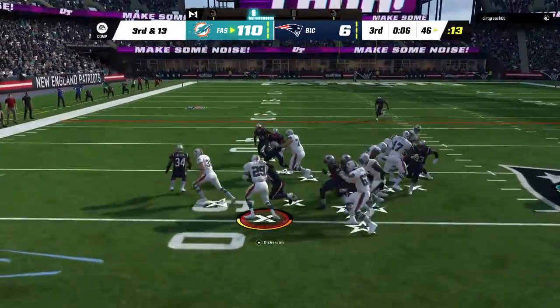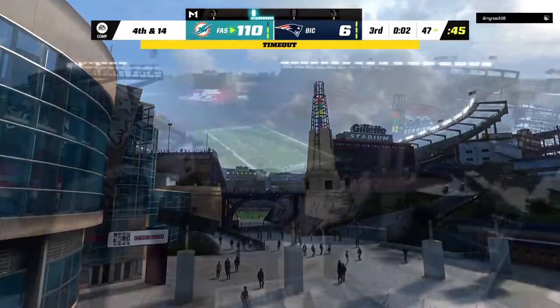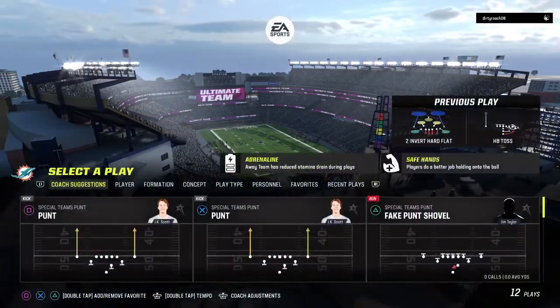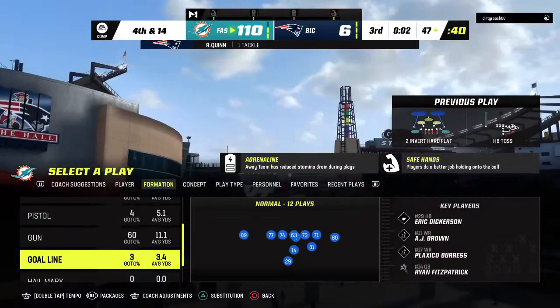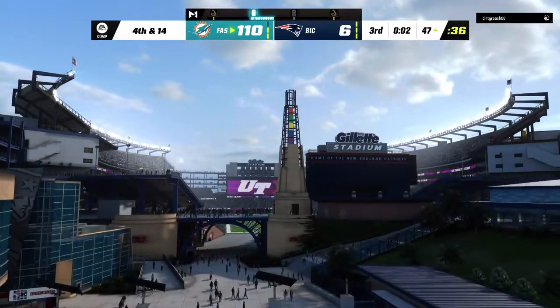They'll try the left side. Dickerson. And this has been a familiar sight all afternoon as they stop him behind the line. And now before they run this 4th down play, we're going to get a timeout. And as the two teams talk it over on their respective sidelines, we take a break.